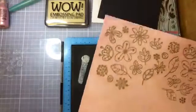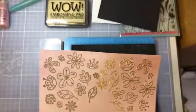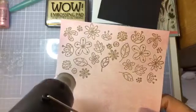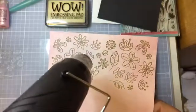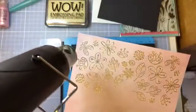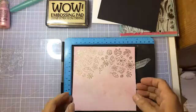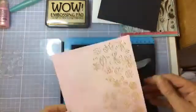Okay, so now we've got that second section done. And then I can heat this, so it's going to melt that powder and make that go lovely and shiny. And this gorgeous soft platinum gold, it is lovely, this embossing, it really, really is. And that powder, the ink pad is so good, so sticky and holds the powder so well. But look, even the camera's picking that up so well, just gorgeous.